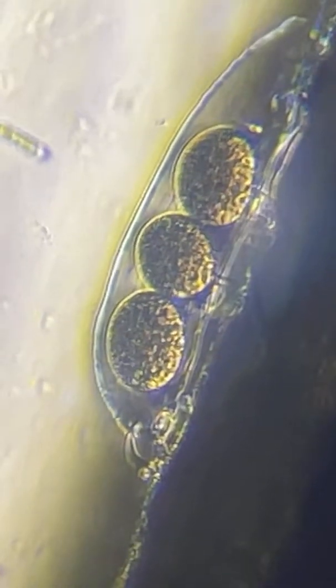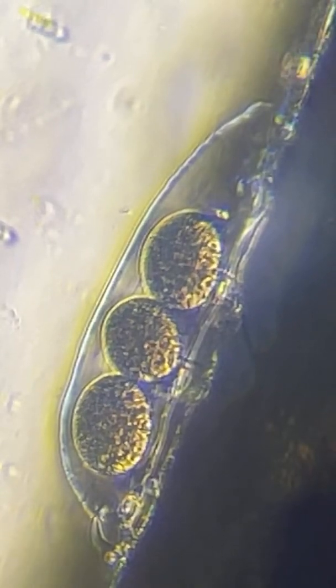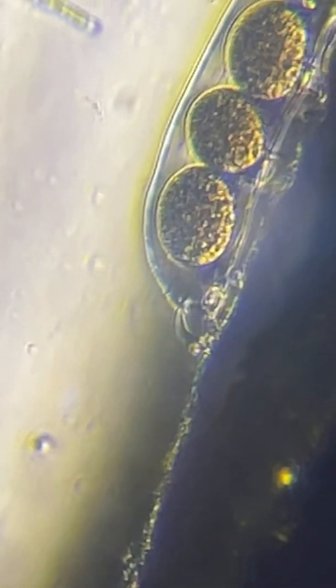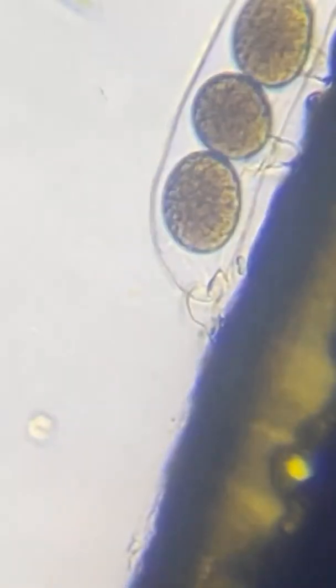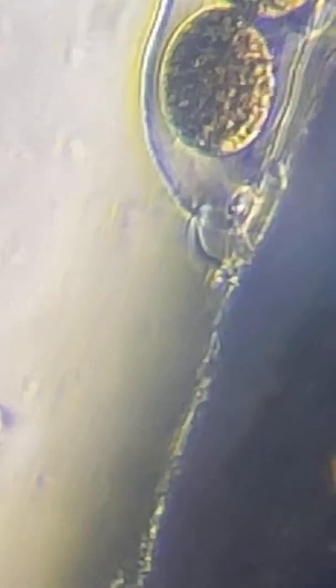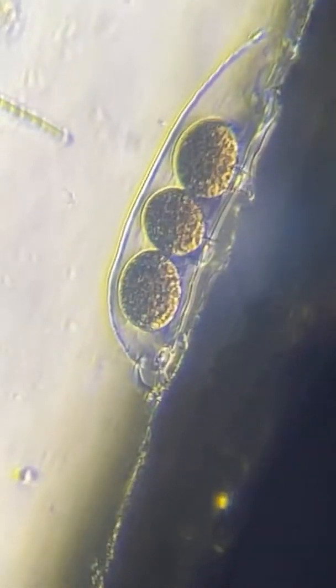So there you go. That's tardigrade eggs. And you could see the outline perfect of this tardigrade. I mean, it's perfect. That's a shell right there. If you look, you can even see its two claws that are on the back of it. That's insane.